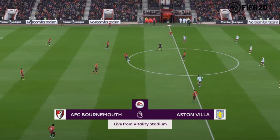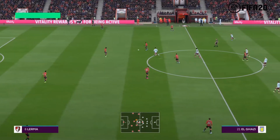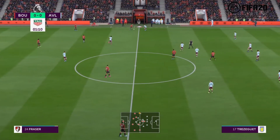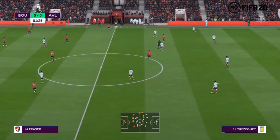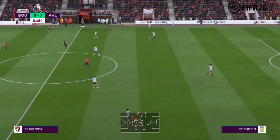Quality Stadium. I'm Derek Ray here on the commentary box, and I'm joined for commentary by Lee Dixon. And it's all action from the Premier League in this case. It's Bournemouth up against Aston Villa. Cheers, Derek. Yeah, really excited about this one. Looking forward to some entertaining end-to-end football.